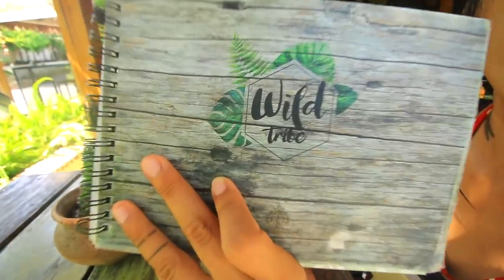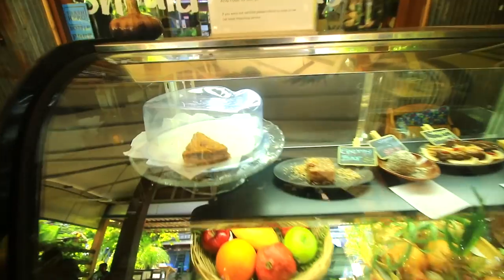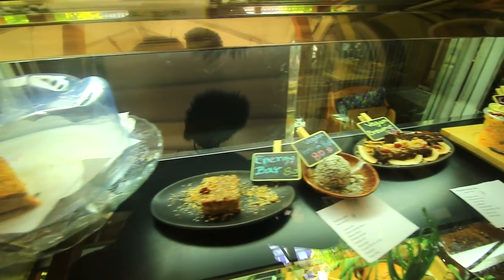Where are we now then? It's not a fully vegan restaurant, but they have a lot of vegan options. This place has some good looking desserts, so we might try them out.